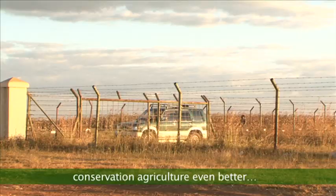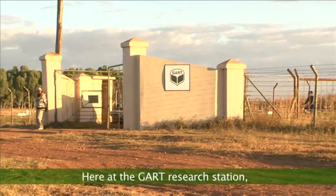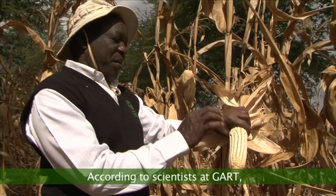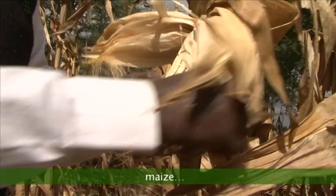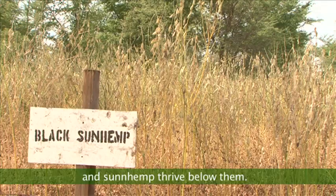Researchers are working on making conservation agriculture even better. Here at the GART Research Station, indigenous Faidherbia albida trees are being integrated into the system. Faidherbia grows strongly in the presence of the water table. According to scientists at GART, maize yields are around one-third higher under the tree's canopy. These trees are now 10 years old. Maize, cotton, and sun hemp thrive below them.